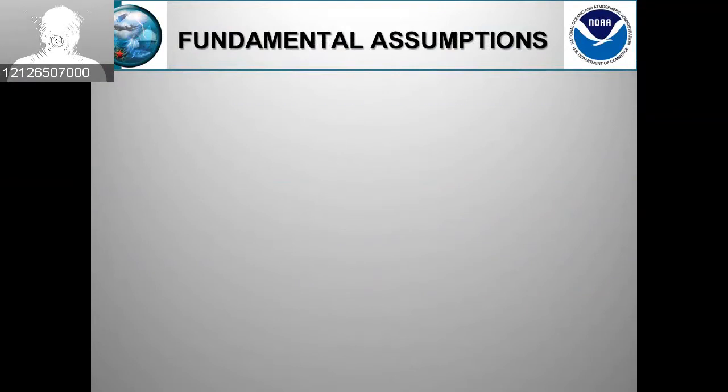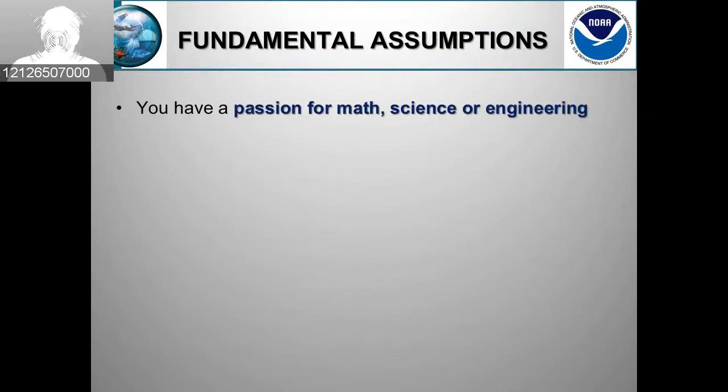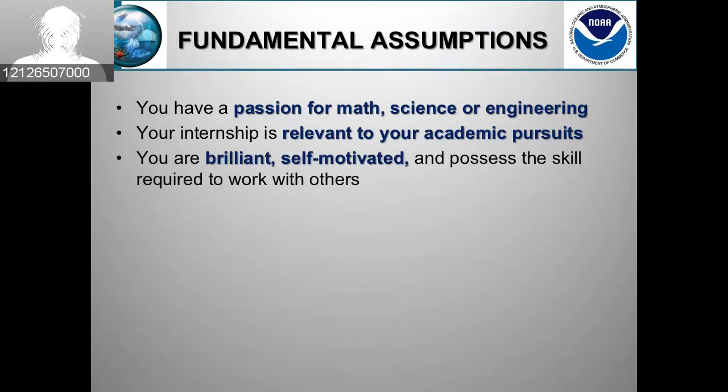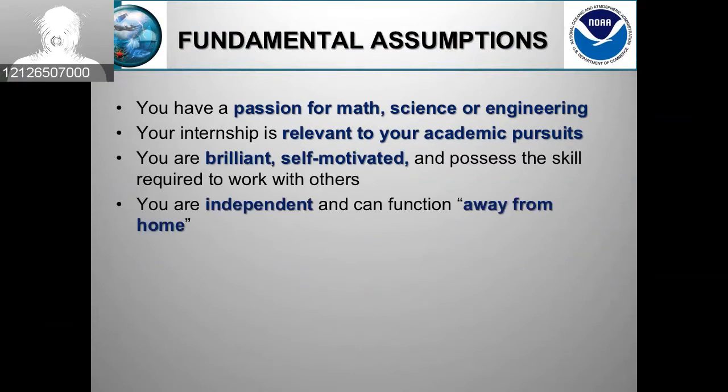The fundamental assumption is that you do have a passion for STEM. And STEM stands for science, technology, engineering, and math, right? So we want to make sure that you do have a passion, and that your academic pursuit is related to the internship that you're trying to do. That connection should be there when you're applying. You should be brilliant and self-motivated, and I'm sure you are. And you should be independent, and ready to work away from your home.